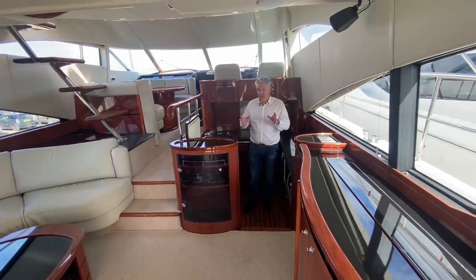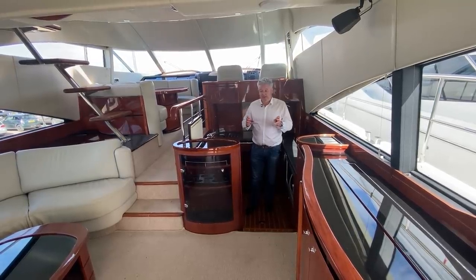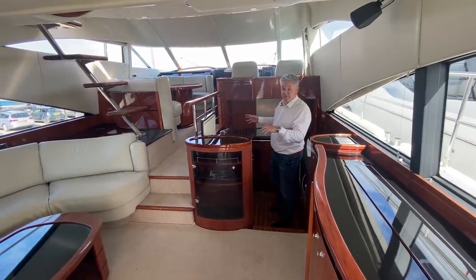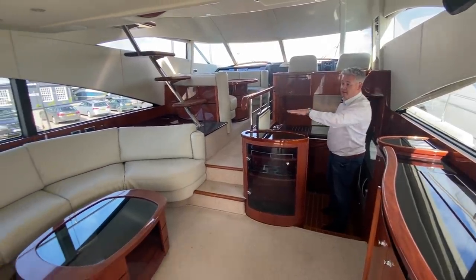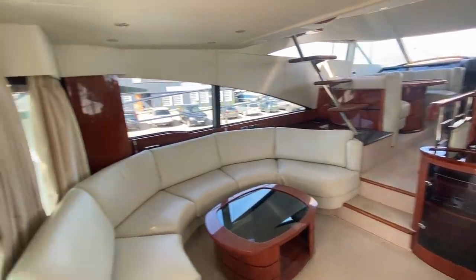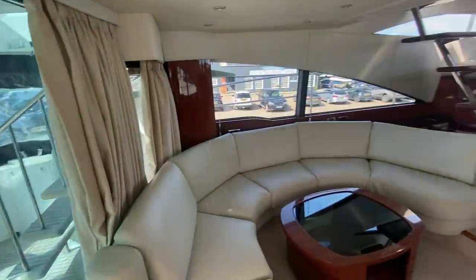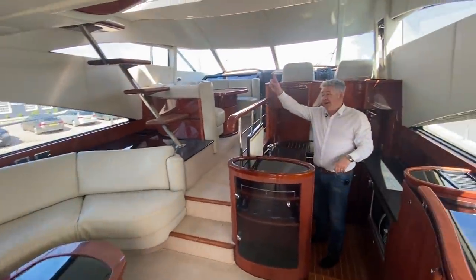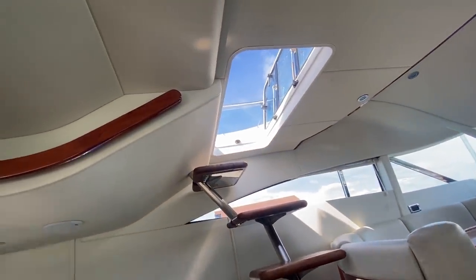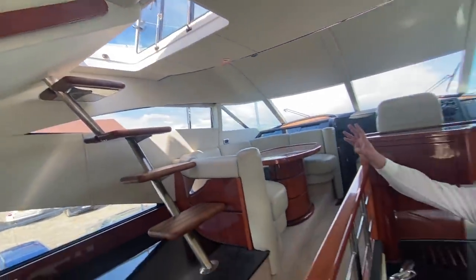Pretty much the same boat before they brought out the new 55. And the reason they didn't need to change it much is because if you were in the galley, preparing drinks and food, you could talk to people in the saloon area here. You could also talk to people out in the cockpit. It's got this little hatch up here. Can you see that? There's a little staircase with a hatch. You could also talk to people up on the flybridge, right up there, and ask if they wanted food and drink.